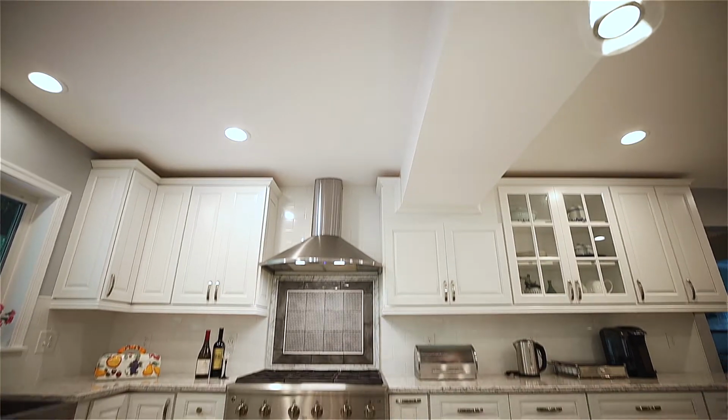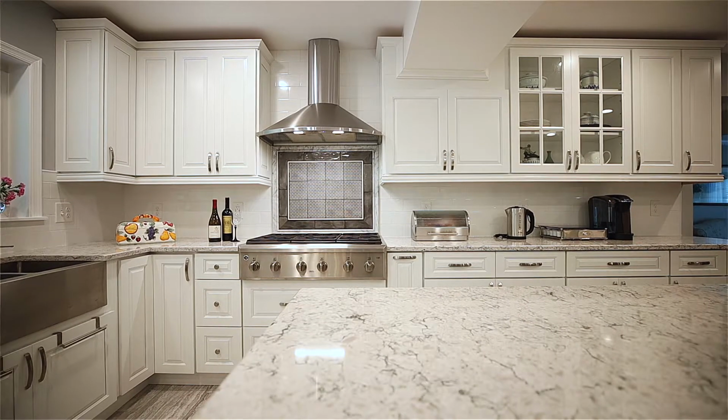I'm Heidi. I'm Calvin. Hi, we want to expand our kitchen. We had an L-shaped peninsula kitchen.